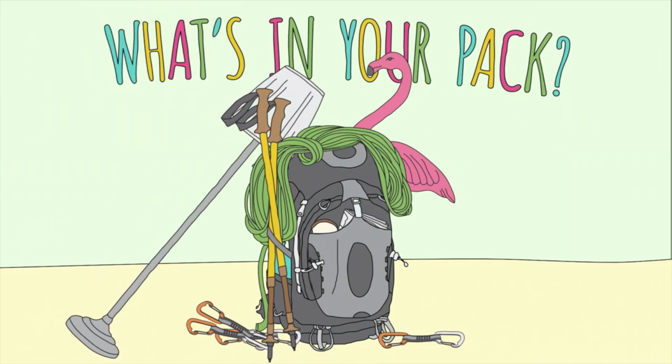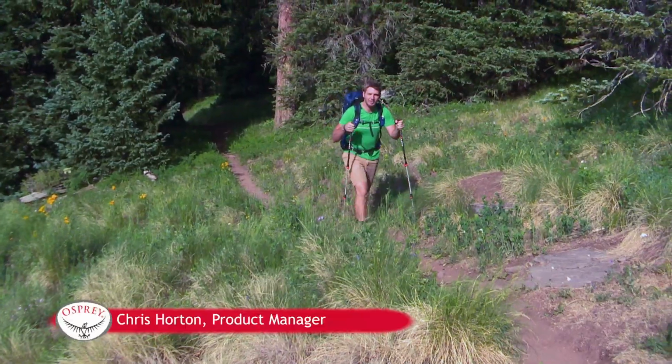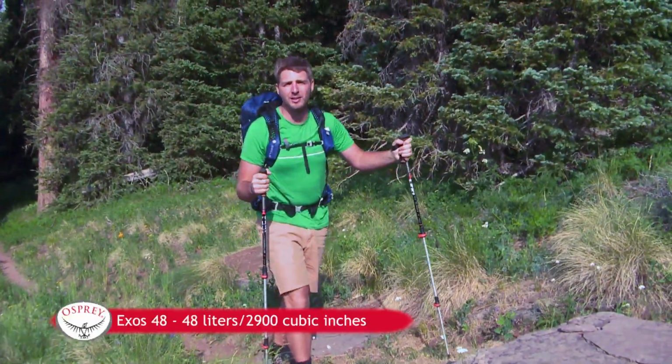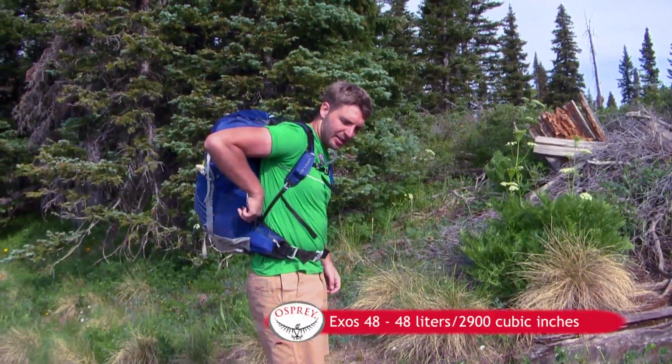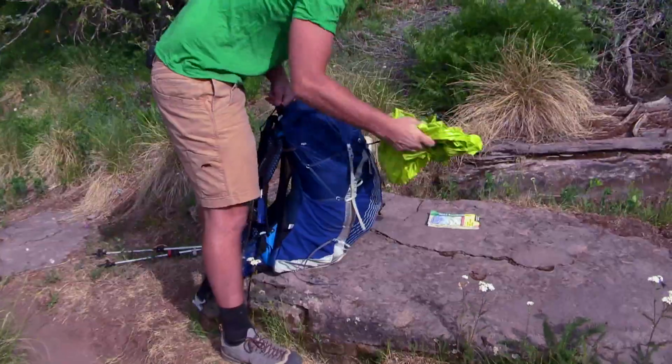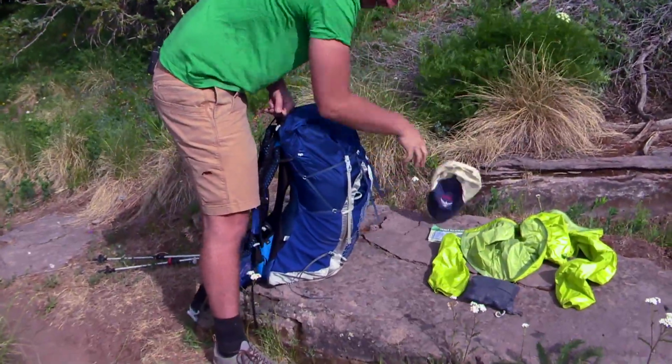What's in your pack? Hi, I'm Chris Horton, one of the product managers at Osprey Packs. I'm carrying the new Osprey Packs Exos 48. It's got side stretch pockets. You get a map that I can get to with the pack on. Back of the pack, you got a stuff pocket, jacket, hat, rain cover.